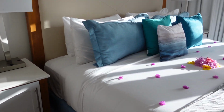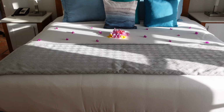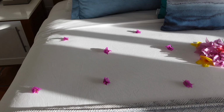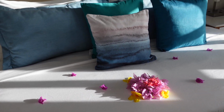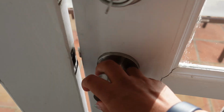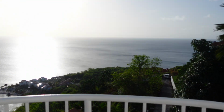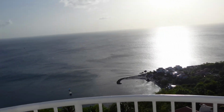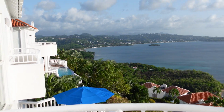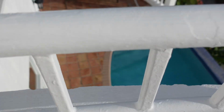The master suite included a king-size bed, a walk-in closet, and a full bathroom that had a double vanity, a bathtub, as well as a shower. The master suite also had a terrace where you can come out and lounge and enjoy the view late at night, and it also overlooked the rest of the property as well as downward in the villa to the pool.